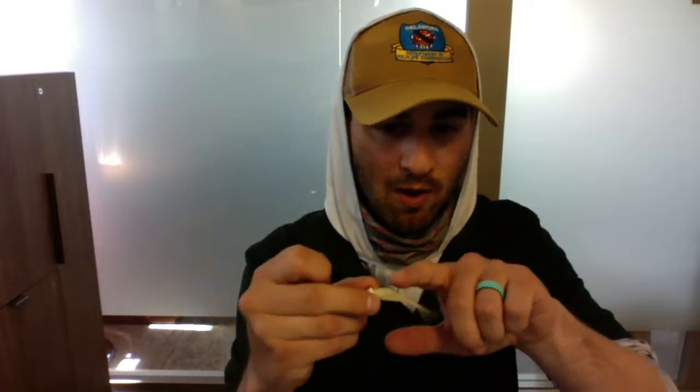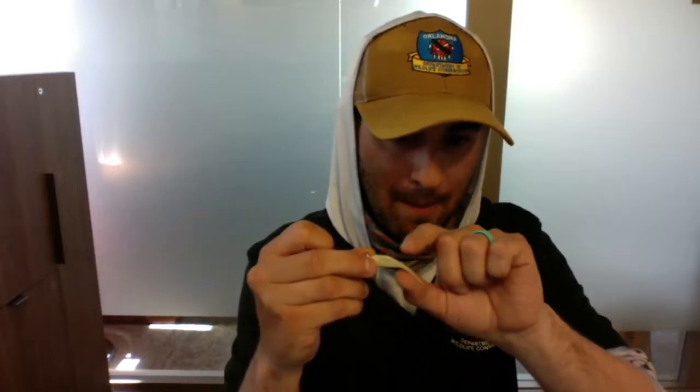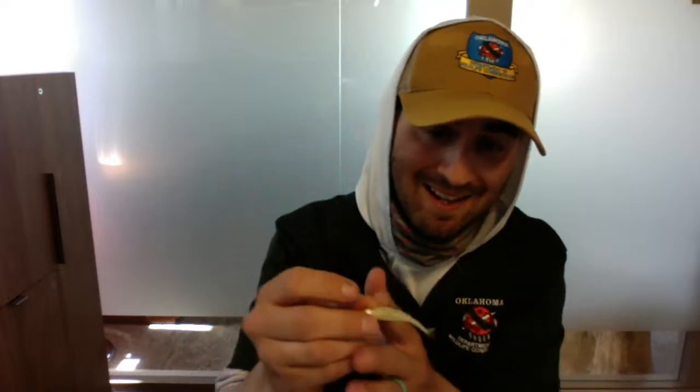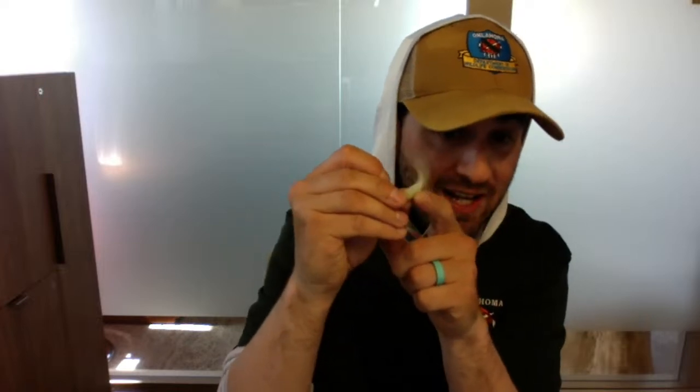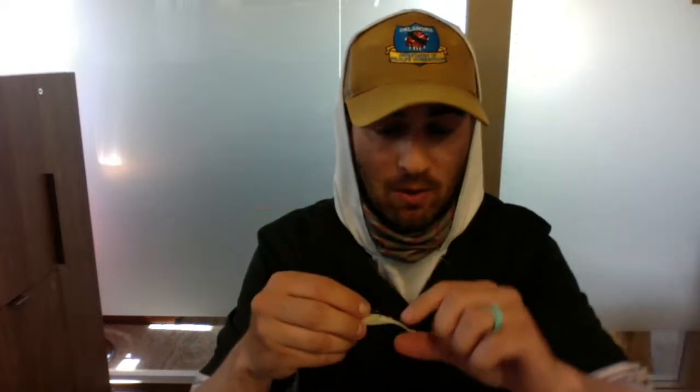So what you can do to offset that is you want that hook point as close to the back of that bait as possible. So if you continue to use soft plastics, I recommend cutting anywhere from 1/4 to 1/2 inch off with scissors and then sliding it right back up, so that hook point is right here at the base of the tail.